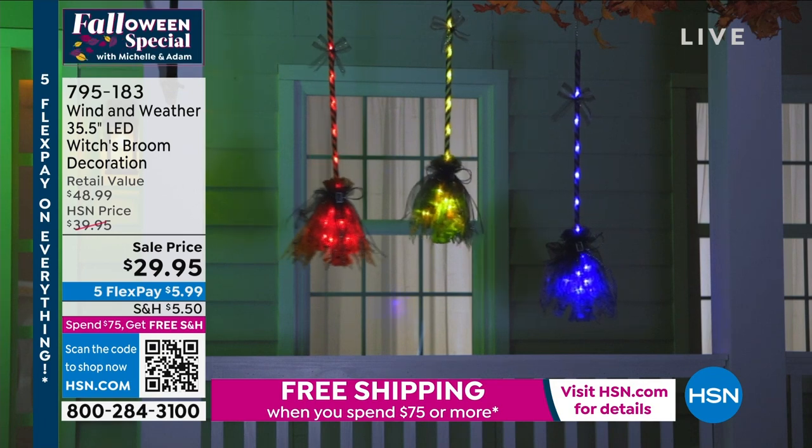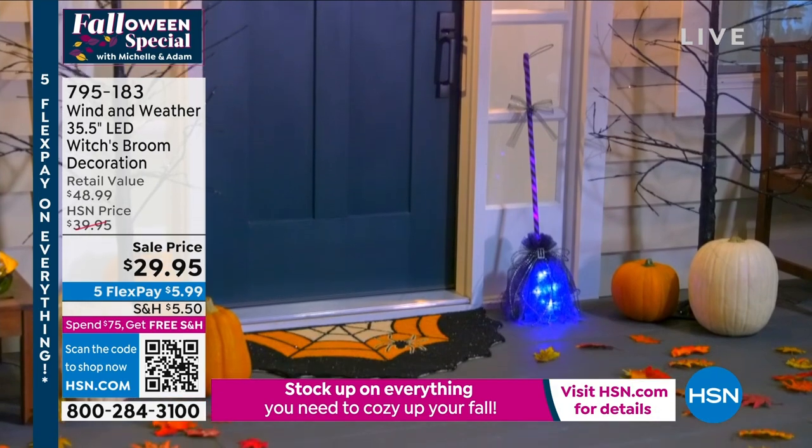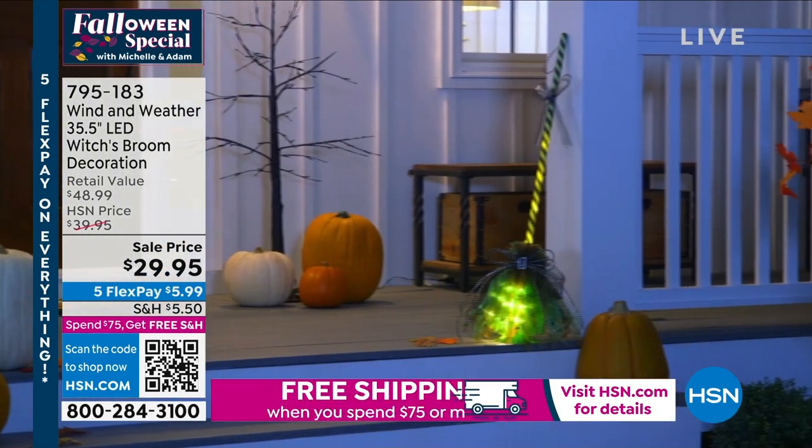We'll keep you posted on the little gnomes when they go. Now these, I thought were so unique. This is one of my favorite items of all time. I've never seen these before.